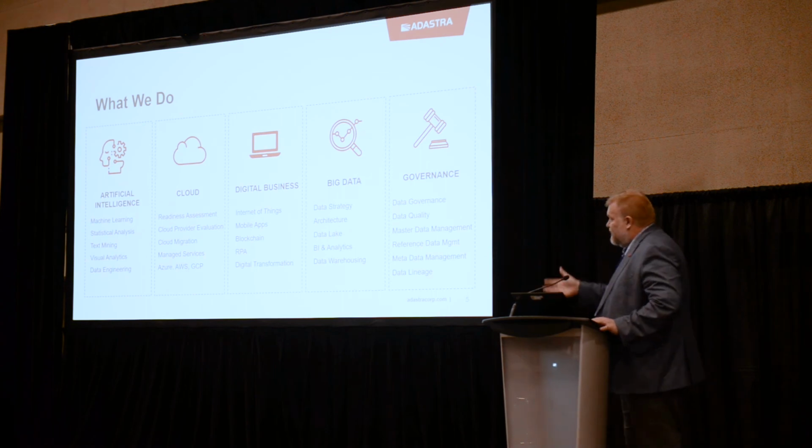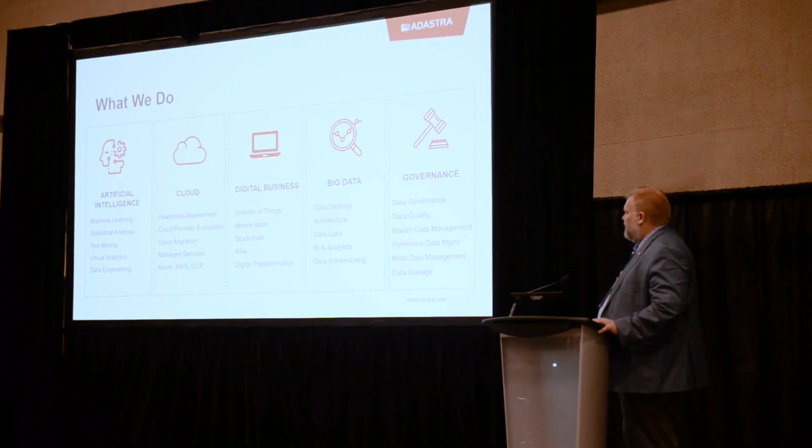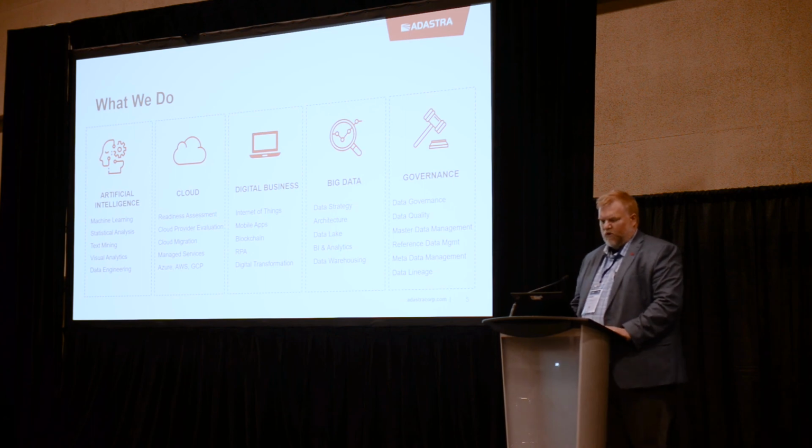We as an organization help customers enable a digital enterprise, a digital business, through our various practices. Our Azure cloud practice represents about 90% of what we do in Azure. We have expertise in other cloud areas as well. But certainly through big data, governance, AI solutions, and our data science team, we help our customers achieve their digital enterprise goals.